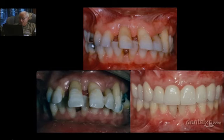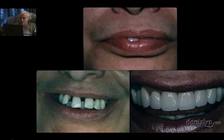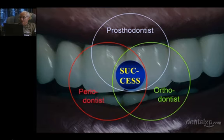Models before tooth movement and after, and the patient quite different. So we saw again the blending of the age of aesthetics as we exited the age of Aquarius. And our common thought for success between the multidisciplinary aspects of perio first, orthodontics and prosthetics in most of the cases, and of course some also may require endodontics.